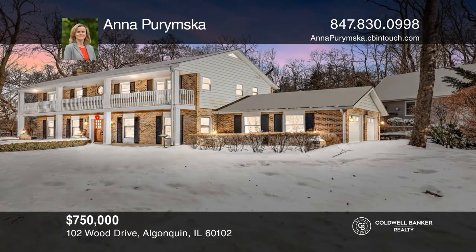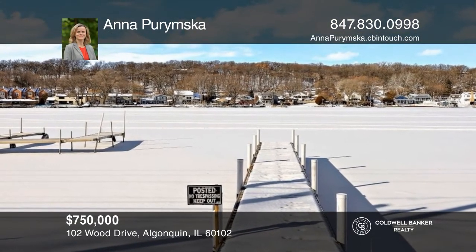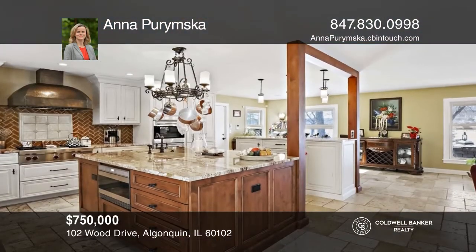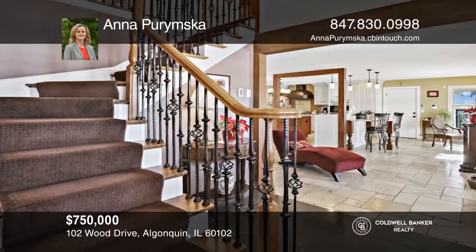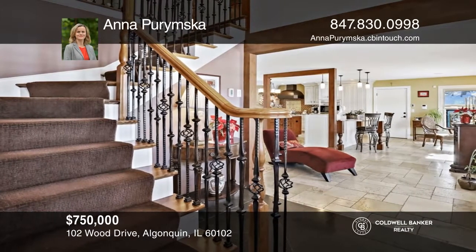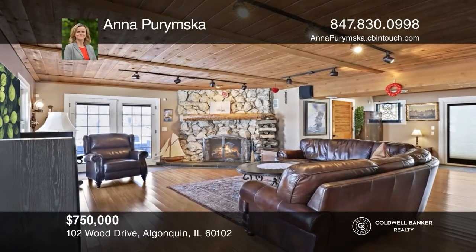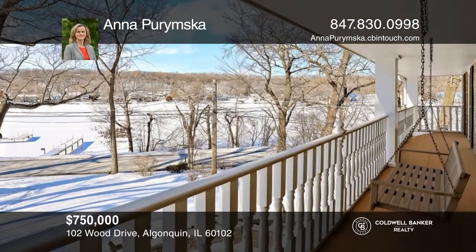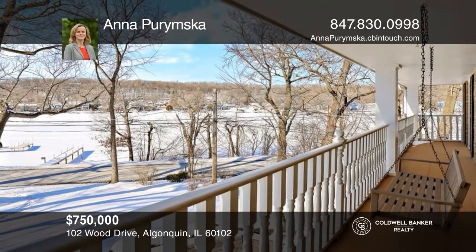Get ready for resort-like living on the Fox River. This 4-bedroom brick colonial will impress you all around. Enjoy a gourmet kitchen with Wolf and Sub-Zero appliances, heated floors, large bedrooms, loft space, and plenty of luxury finishes. Stunning views. This home comes with a pier for your boat and two garages. To see your new home in person, schedule a tour with Anna Perimska.